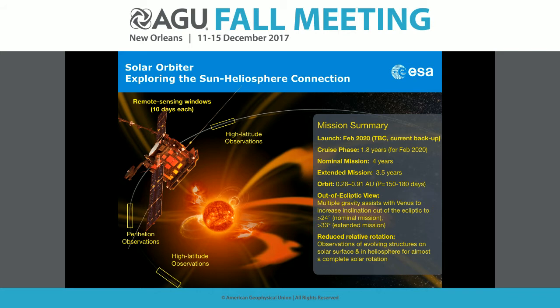As I said, we'll get out of the ecliptic plane. In the nominal mission, we'll get up to about 24 degrees, and towards the end of the mission, when Solar Probe will get to its closest perihelia, we'll get to the highest inclination of around 33, 34 degrees. And another nice asset of getting close to the sun is that you will have periods where you essentially co-rotate with the sun, and you can observe features on the sun for longer than you can from the ground. And as Nikki has pointed out, Solar Probe is clearly an encounter mission, and so is Solar Orbiter.